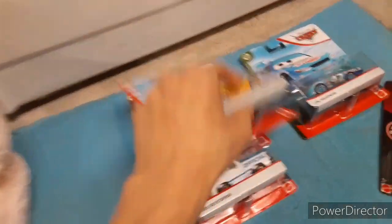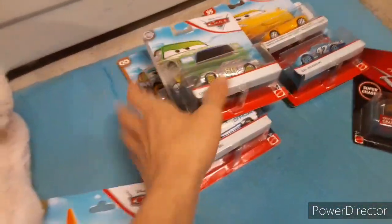You guys could probably already tell that there are lots of ups and downs to being a car hunter and finding super chases. Oh my gosh, you gotta tell your story about how you found this one.